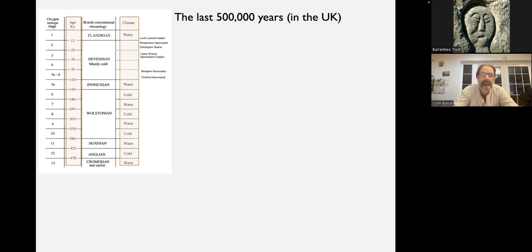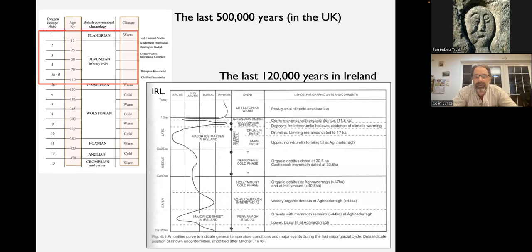If we look at a similar chart for Ireland, just showing the last 120,000 years, we can see again a temperature plot, this time shown here as a line, and we have cold conditions versus Arctic on the left-hand side here, and temperate warm conditions on the right. And this line is showing again this oscillating temperature curve. Unfortunately, there hasn't been as much research done in Ireland as in the UK, so you can see lots of question marks on this chart.